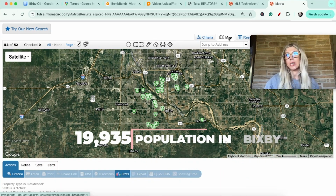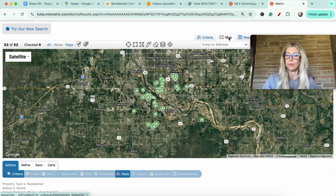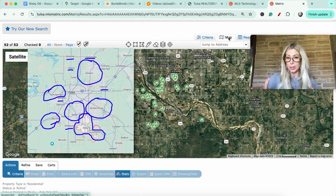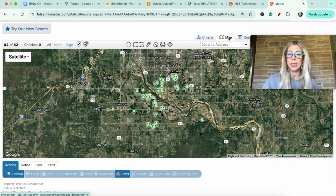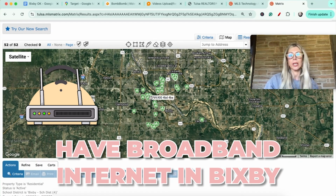Your population for Bixby is roughly 29,000. Tulsa has a population of 400,000. The Tulsa metro, meaning all the surrounding suburbs, the towns that I showed you in the beginning, is 1 million. So then we've got Bixby here with 29,000. And something that people want to know is internet and speed. So 96% of people have broadband internet in Bixby.